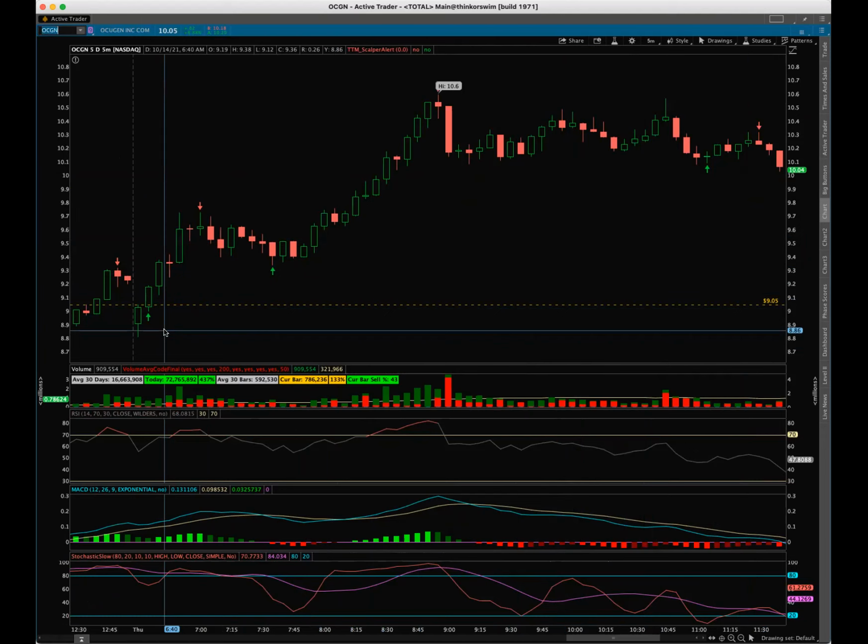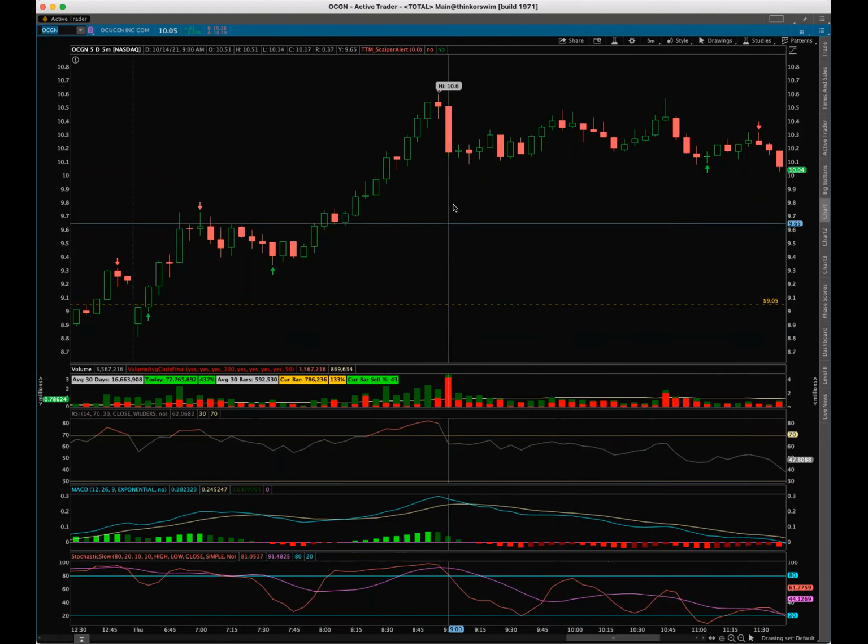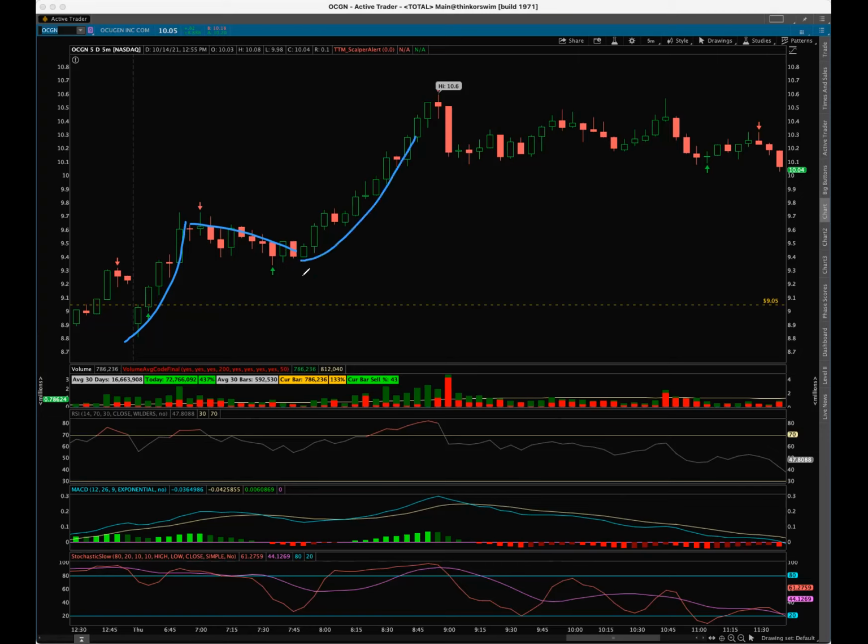Remember, these are for day traders, okay? So just like OCGN right here, we had that bull flag in the beginning. That was obviously the first leg. Like I said, humans have two legs. This is the consolidation phase, the flag phase, kind of just getting a little breather. And then we had the second leg. Very rarely we will have another breather and then a third leg.